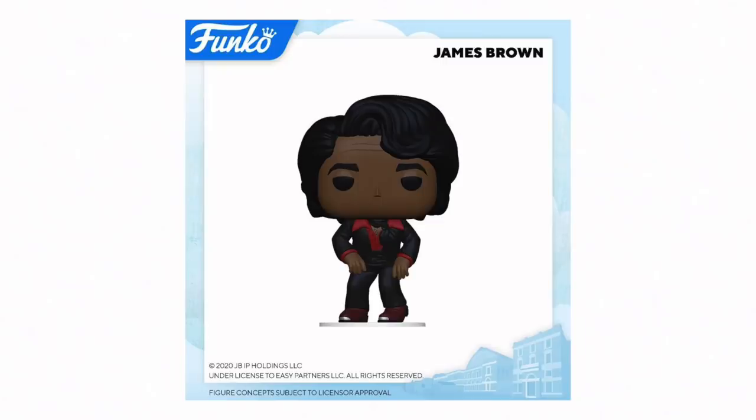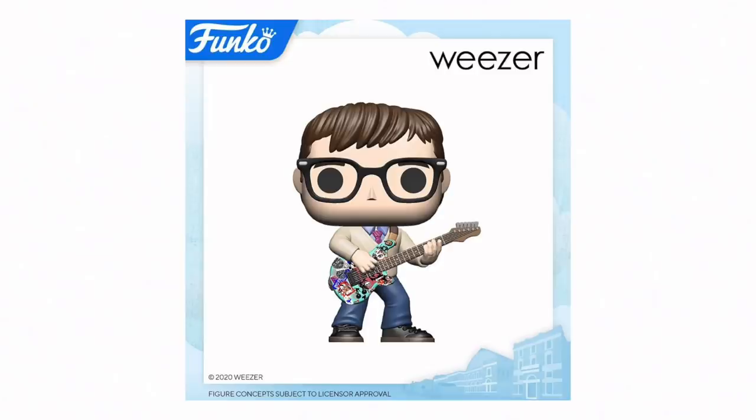Here's another one. We've got James Brown. Now, we're getting into the Rocks figures here. So there's James Brown. I'm just going to name them off quicker because there's not much to talk about each one. We do have Weezer here. Weezer with that cool guitar. I do like that one a lot.